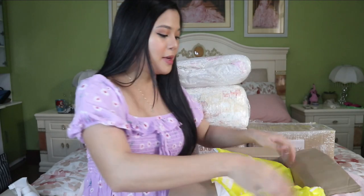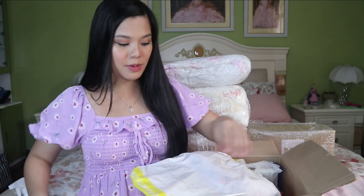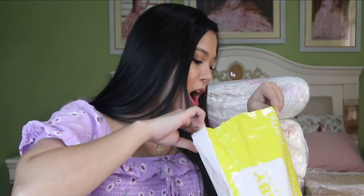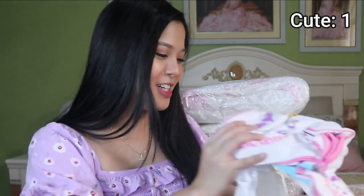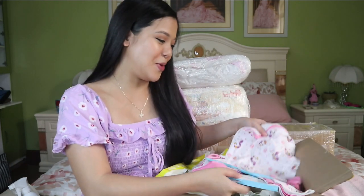So, yung first item na makikita natin sa box na yun ay itong yellow plastic. Hindi ko alam anong laman. Clothes na binili ko. Ang cute! I tried to stay away from pink color kasi gusto ko sana most of the items na bibilhin ko are neutral colors para if ever sa second baby, magagamit ko pa rin siya. Pero I just can't help myself. Gusto kong bumili ng mga pambabae kasi ako, I'm really kikay myself. So, magiging kikay din ang baby ko.